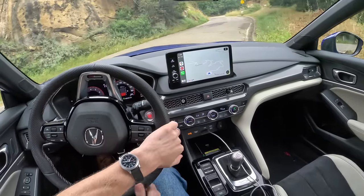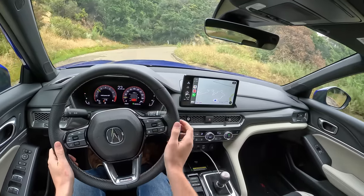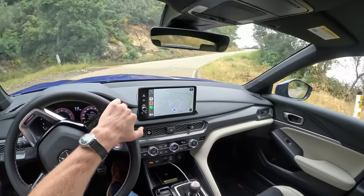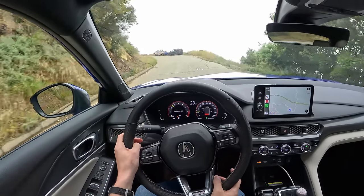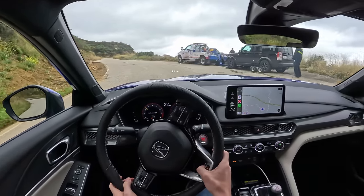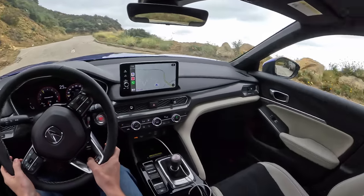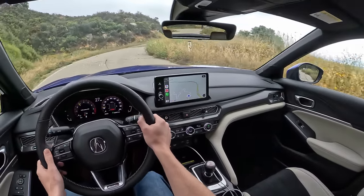Exploring this road here. Painted Cave Road outside of Santa Barbara. Looks kind of cool. And a Land Rover has broken down. That's incredibly surprising. Ooh, that is a cool view.